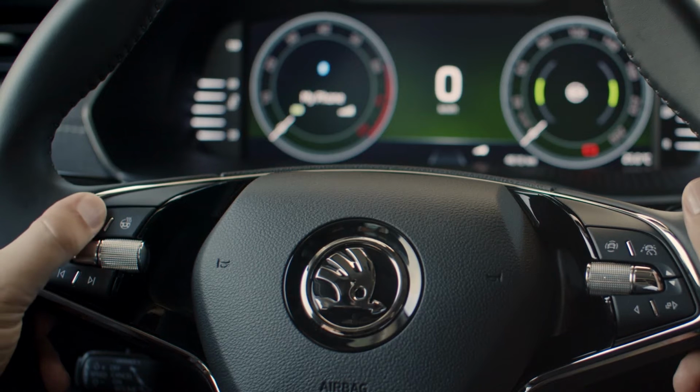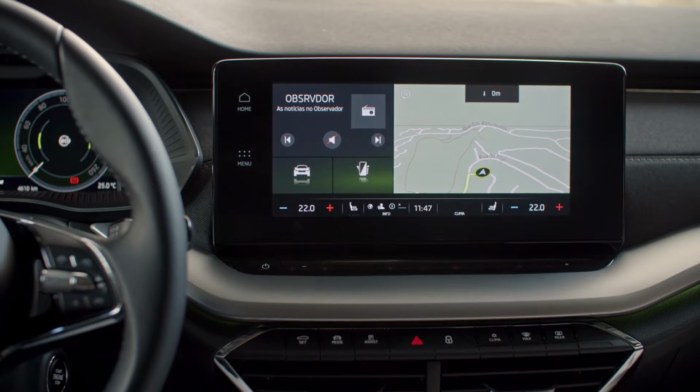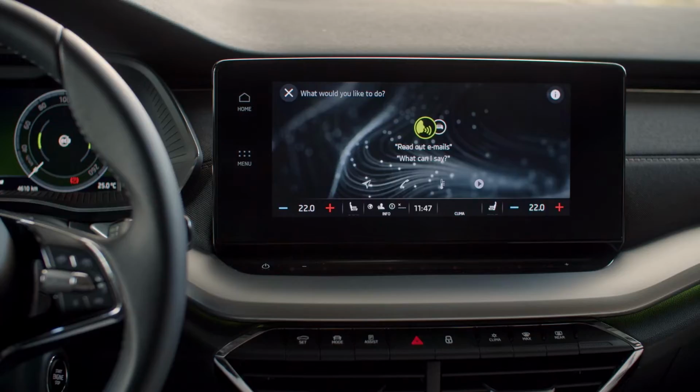To activate Laura, either press the voice button on the left side of your steering wheel or say the wake words "Okay, Laura" aloud.